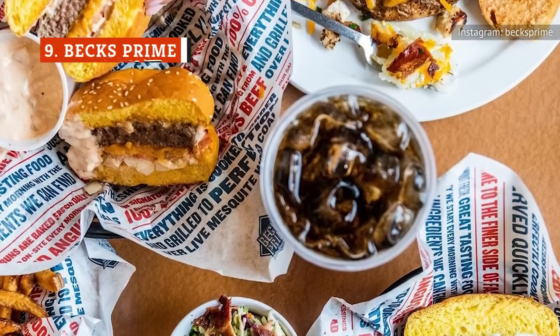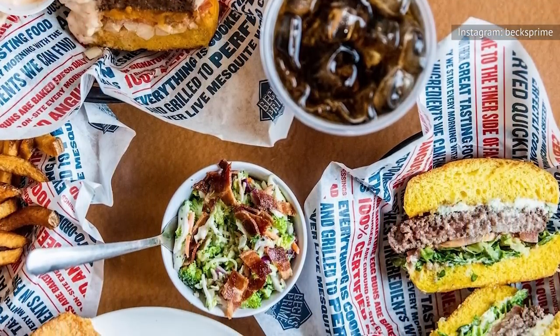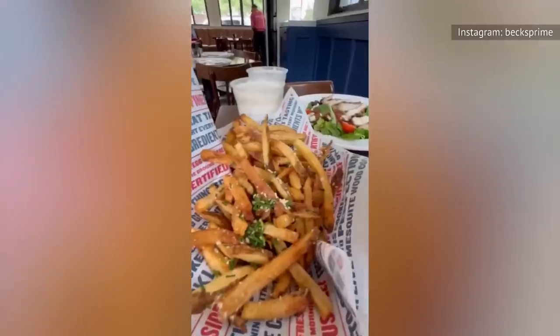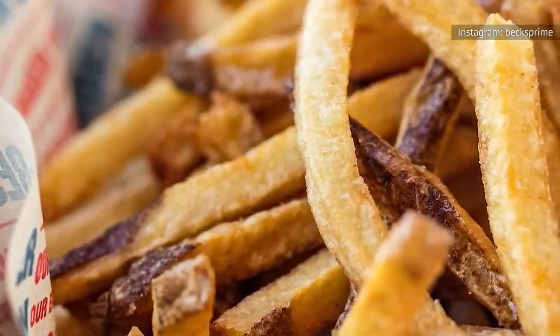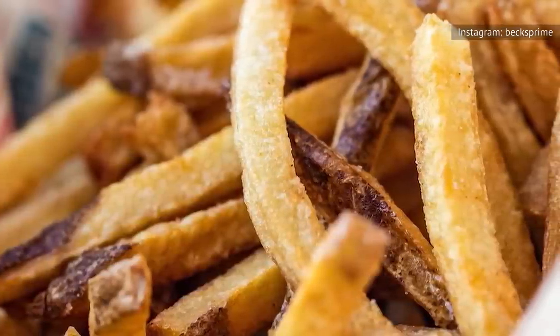With 10 locations across the Houston area and one in Dallas, Becks Prime is a regional chain that serves a huge range of dishes, from burgers and hot dogs to fresh salads. With a motto like, "Our only freezer is for the beer mugs," there's little doubt that all of the chain's offerings are made from fresh produce. And the restaurant's French fries are no exception.